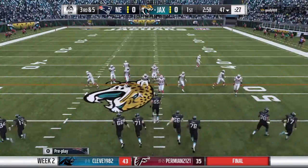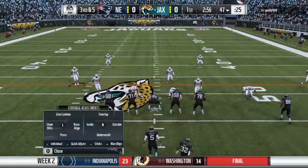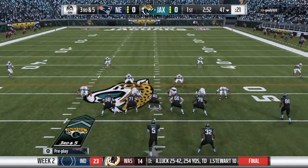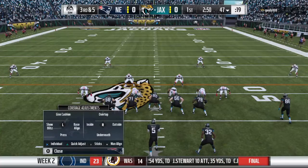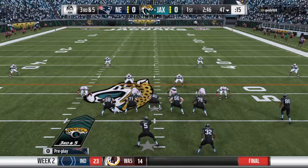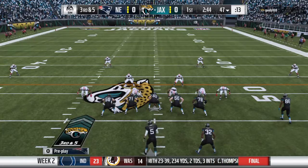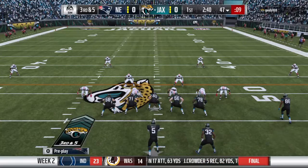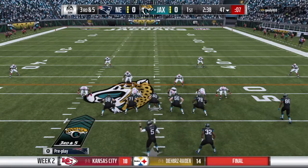Here we go, here we go. Watch tight end, tight end's right. Tight end's right. Hey, we got 3 downs. All go, all go, all go. All go. Lucy, Lucy, Lucy. Hank, Hank, Hank, Hank, Hank.